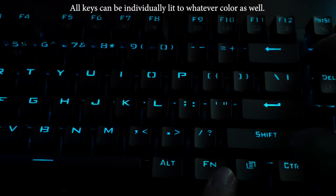The thing I actually really like about this keyboard is that supposedly there's software that you can download with some of these. This one I don't believe supports it, but using the function key, you can actually go through a bunch of different effects and colors. It's got full RGB. So I'm going to quickly show you all the different things that you can do in terms of color coordination, breathing, that kind of thing.